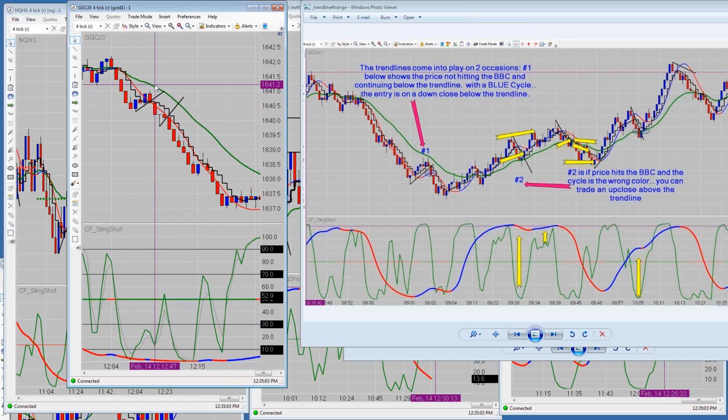In this case, it didn't pull back to the BBC and the cycle changed color, so you would wait for the close down below the trend line to jump into that and anticipate that the green line is going to work its way into the cycle. Same thing over here, except this time the cycle was the right color, but it didn't pull back to the BBC. Okay, so you got the down close right there, and you could have written that right down.